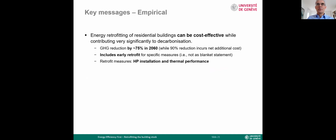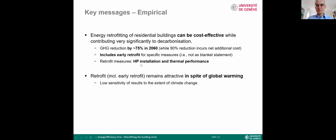So just in a nutshell, a summary of the empirical results: greenhouse gas reduction, economically viable according to the energy efficiency first approach, of around 2/3 is possible until 2060. It includes, and that's the key thing, early energy retrofit. That does not mean that everything is done before the end of life. It's selected measures which are done early, and in any case, heat pumps become extremely important. So I've mentioned this is a no regret measure, the heat pumps, in spite of global warming.